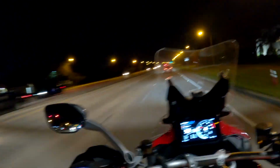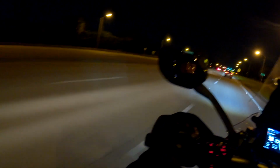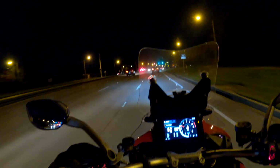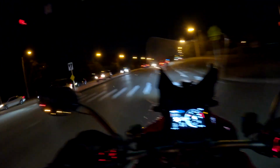So what I'm doing now is I'm going to head over to 95. I'm going to go on the interstate and just head home. I didn't want to make this too long. I want to make sure that we have enough information on this bike so that you kind of see what it's like and hear it and get a feel for this bike.